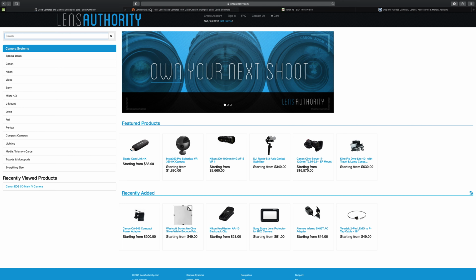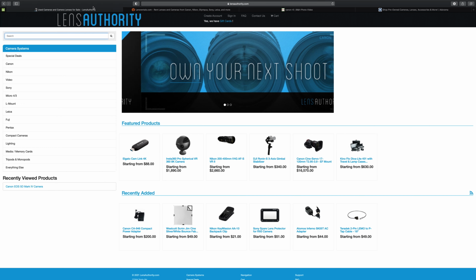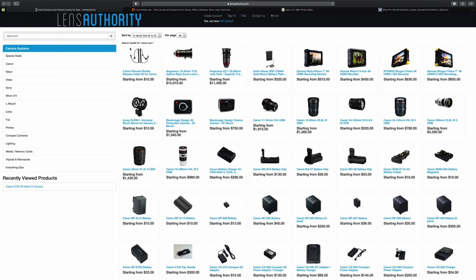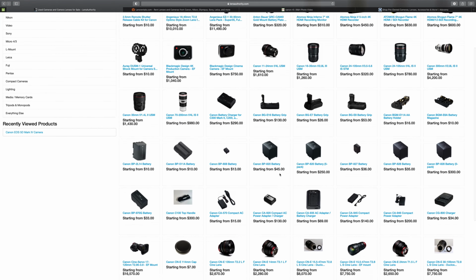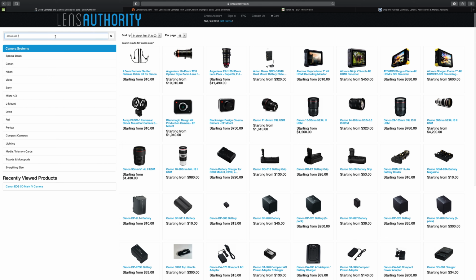Here's another one, Lens Authority. This is another place that I buy cameras. It's basically the sister company to Lens Rentals. Lens Rentals is a rental company and they actually sell their gear too. But let's talk about Lens Authority first. Let's do the same example, Canon EOS R. Boom, boom, boom, boom. I don't see any for sale, but let's check just real quick.